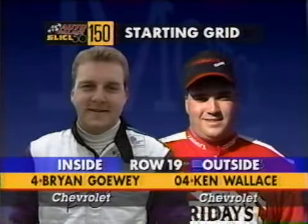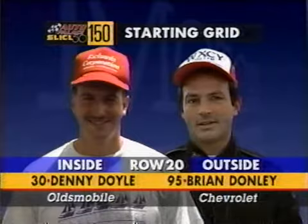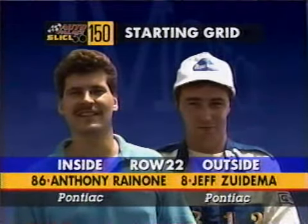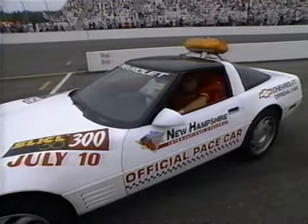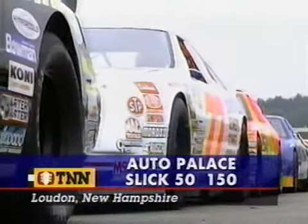Ken Wallace, second-year driver from Pennsylvania. Denny Doyle, who runs at Stafford Speedway in Connecticut on a weekly basis, makes his second career start. And Brian Donnelly, another rookie, he's from Maryland. Dale Shaw had to take a provisional to get in the show, and Jeff Spraker makes his 99th career start. Anthony Rainone, former SCCA sports car champion, and Jeff Zeidema, the rookie driver from Worcester, Mass. That's how they'll roll off here for the first of 3 laps behind the Corvette safety car when we come back.